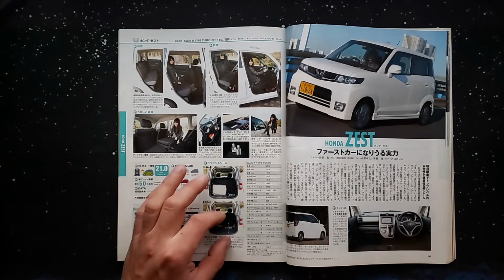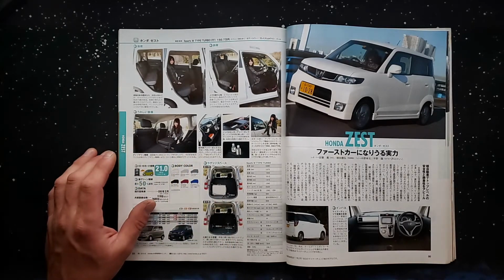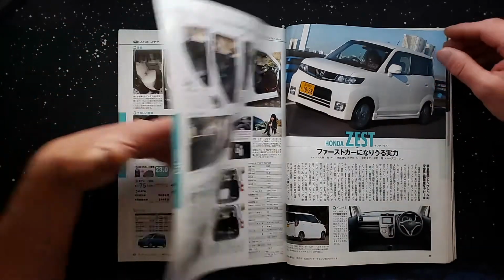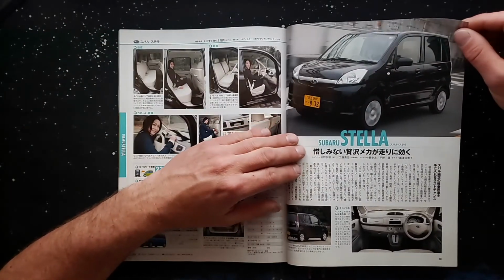Interesting. Oh yeah, because it's not going to be total height, is it? Yeah, I don't really know. They didn't explain that very well. Let's keep going. Over we go. Subaru.